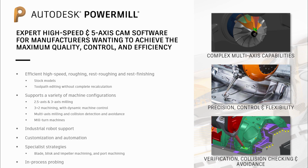It can be used to program 2.5-axis and 3-axis milling machines for prismatic part machining and advanced 3-axis surfacing. It supports 3+2 machining with the ability to dynamically reorientate your CNC machine's rotary axes to minimize tool lengths and reduce the number of machining setups and fixtures required.